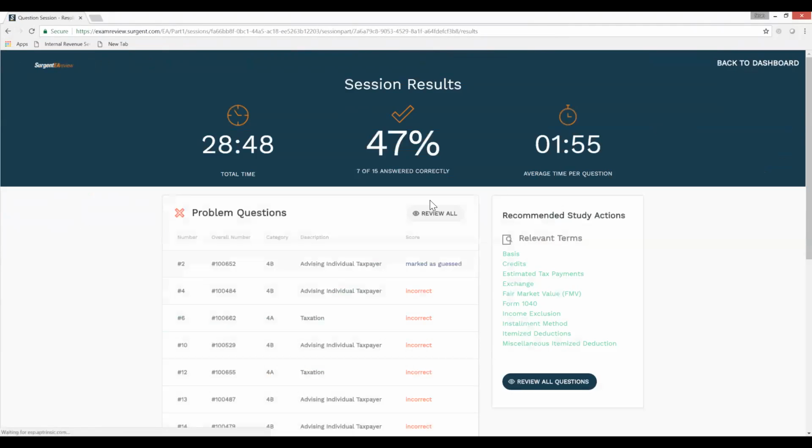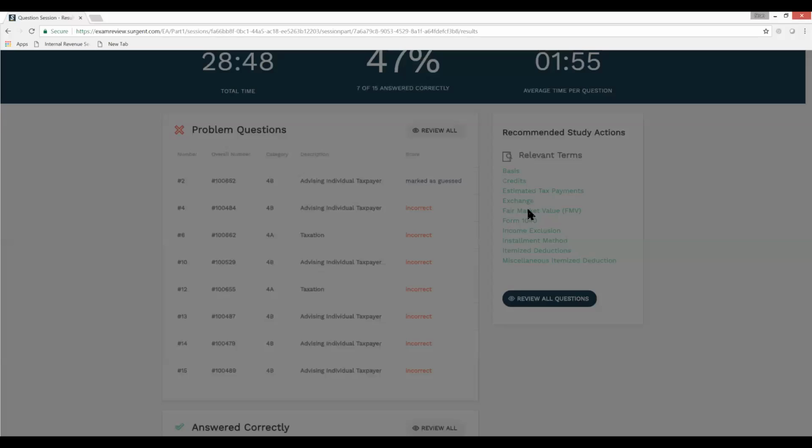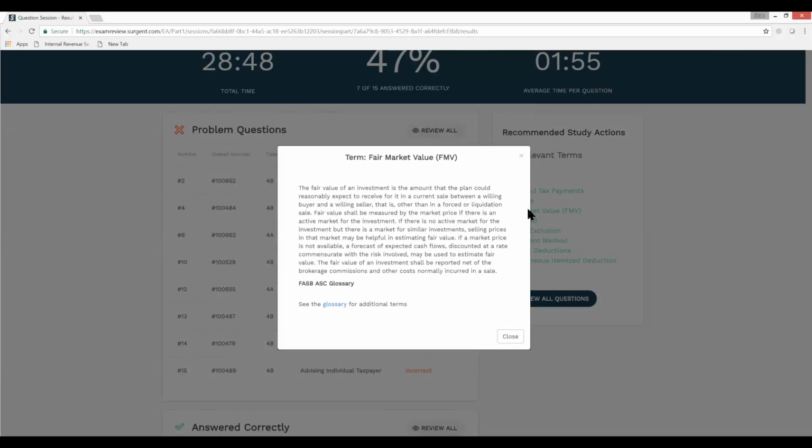The nice thing about this report is that it also brings to the surface those key terms associated with questions you were getting wrong. So I was missing a lot of questions that dealt with basis and credits and estimated tax payments and exchange and fair market value, et cetera, et cetera. So I can immediately bring up and see those terms right there.